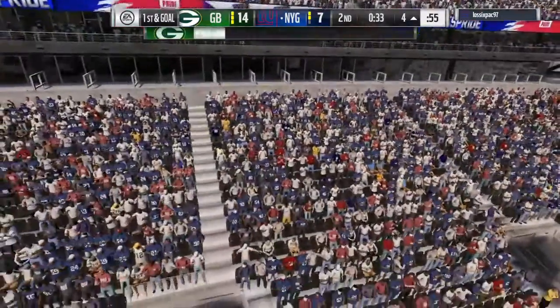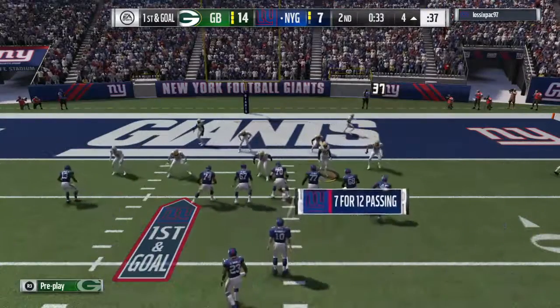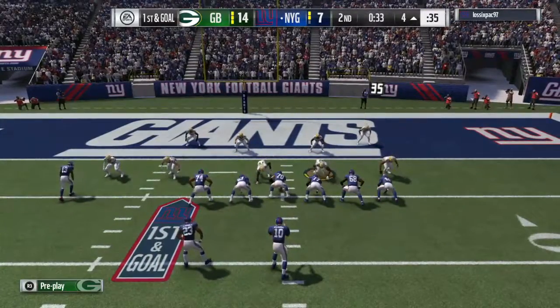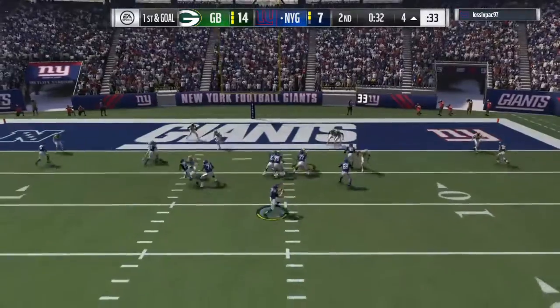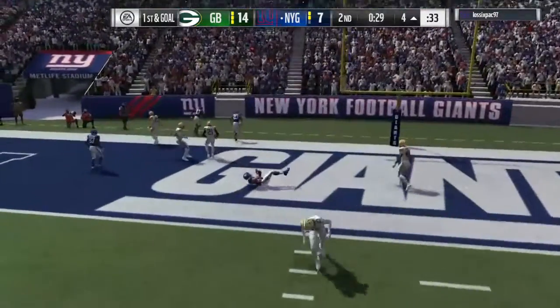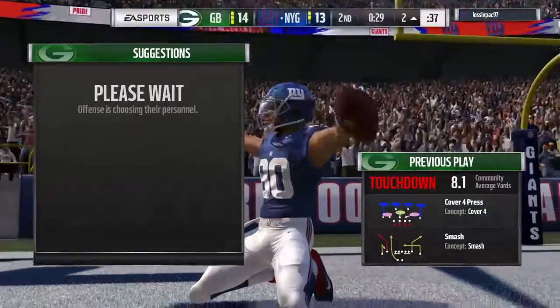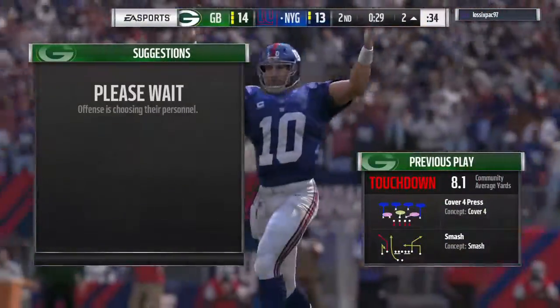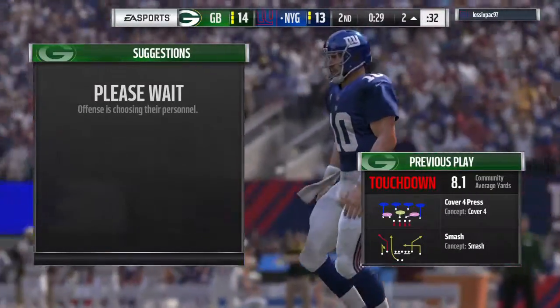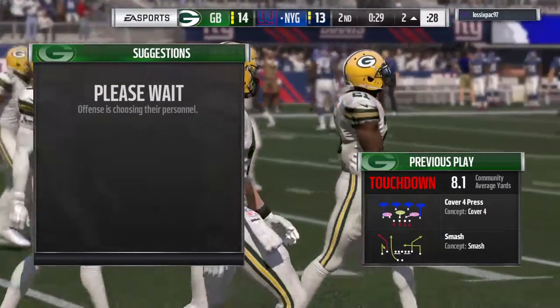Now hold everything here. We're going to get a timeout by the offense. It's just their first, so they'll have 2 remaining here before we get to halftime. Now Manning. And that is caught. He's got it for a giant touchdown. Victor Cruz from 4 yards out. And the Giants are an extra point away from tying up this football game.